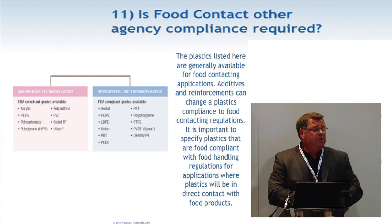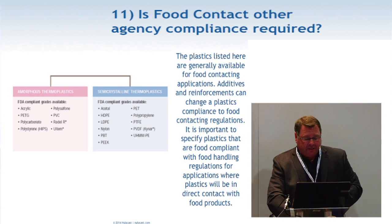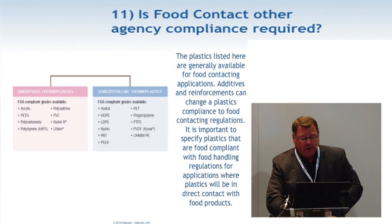Also, again, these are the FDA. Let's say you know your plastic's going to be used in a food contacting application. There are already groups of plastics specific for food contacting that can help you segregate the materials down so that you're minimizing the number of materials that you have to research.